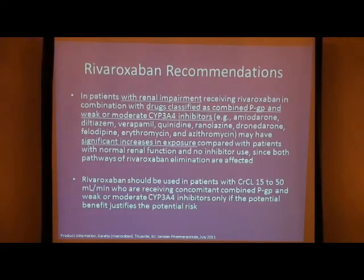And they do recognize that in patients with renal impairment who also receive drugs that are moderate inhibitors of P-glycoprotein or 3A4, so your amiodarone, dronedarone, verapamil, they might have significant exposure compared to patients who don't have renal dysfunction or a drug interaction. And so they recommend to only use the combination of moderate renal dysfunction and one of these moderate inhibitors if the benefit outweighs the risk. They don't give you a lot of guidance as to when the benefit might outweigh the risk, but I would argue that it probably doesn't occur very often, and we should probably be avoiding use of Rivaroxaban in moderate renal dysfunction and a drug interaction, just because we're going to see increases in exposure.